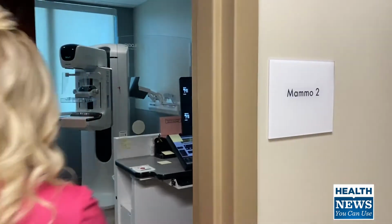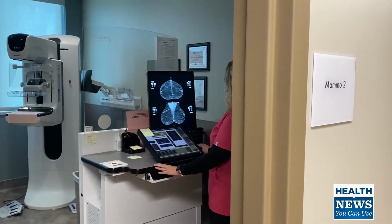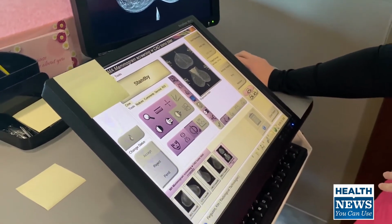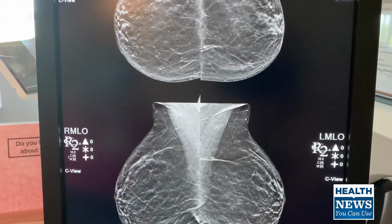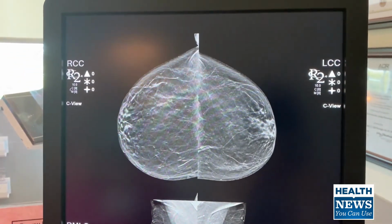And studies show that specialized breast radiologists, we read 10 times more mammograms per year in comparison to general radiologists. We have fewer false positives or false alarms. We find more cancers, and those cancers are at earlier stages. So at St. Luke's, we not only offer the highest quality exam, 3D mammograms and breast MRI, but with the highest level of interpretation. And that's why we only employ fellowship-trained breast radiologists.